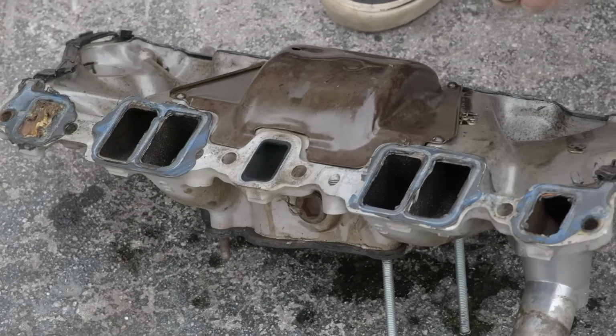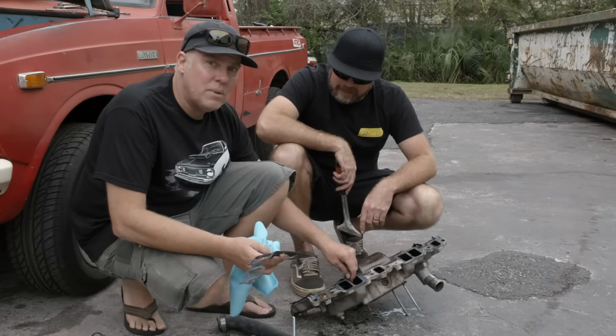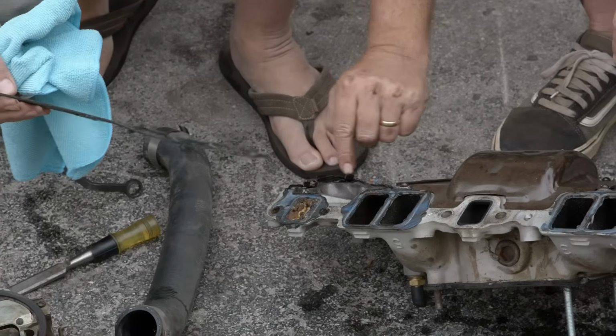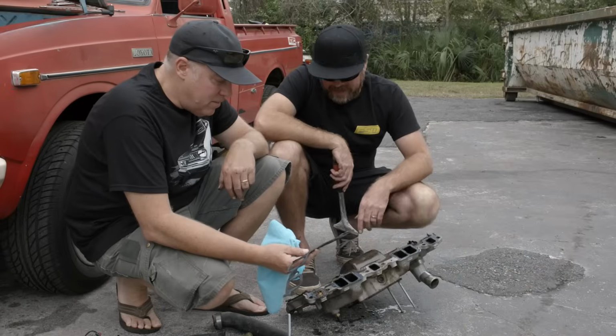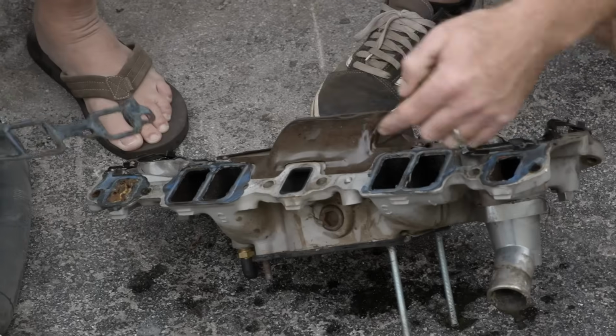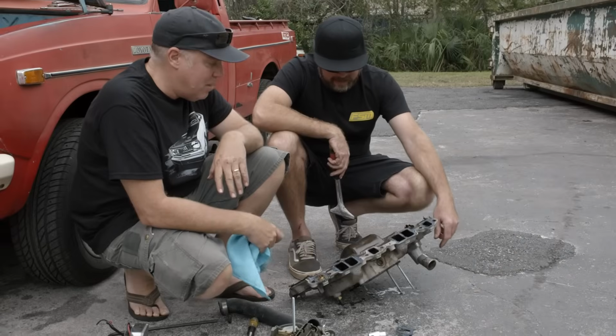Somebody put RTV all the way around the ports, which is like a roadkill thing to do, but not the right thing to do. Might indicate there was an issue with fitment. That gasket looks like it pressed all the way around. There and there. Yeah, I don't see a smoking gun. We can put it back together. We got it apart, I think, in less than 15 minutes.